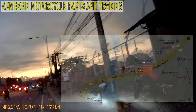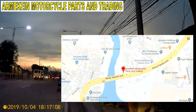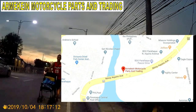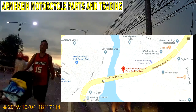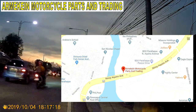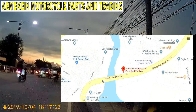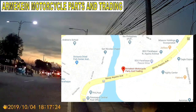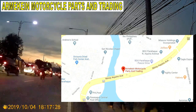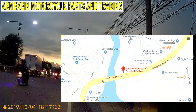On my way home from work this evening, I stopped by the Armekein motorcycle parts and trading shop along Ninoy Aquino Avenue or Sukat Road, if you will, just a block or so from the Multinational Avenue entrance. I wanted to pick up some oil for the next oil change of my daily commuter, my Honda RS 150.